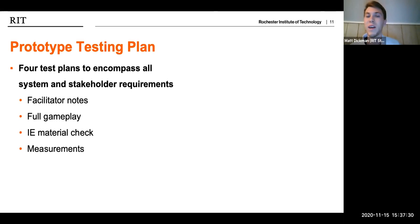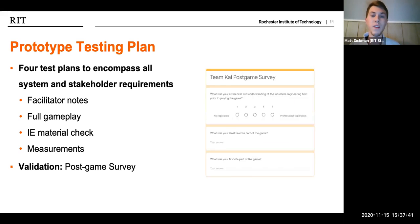So this included things like how many parts the final assembly included and the dimensions of it, anything that we could really just physically count and ensure that it was meeting the requirements.